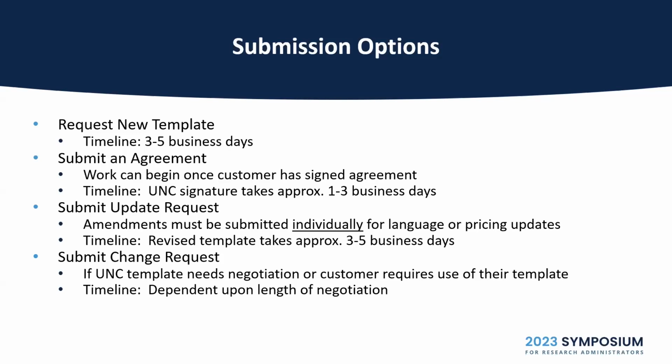Now, the last tab is to accommodate customers that want to use their own agreement or have returned edits to the template that you provided to them. I can't put a time limit on this. I wish I could. Some of them are quite extensive. You know, I have one right now that's 40 pages. They're covering everything that you could possibly think of. That's going to take me a while to review. It could be a couple of days.